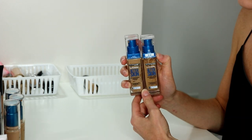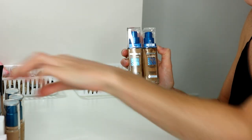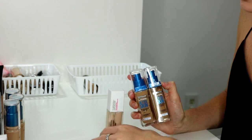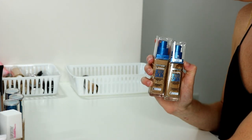2 shades of the Maybelline Superstay Better Skin. These compared to this, ooh, that's a tough one. I know they're different foundations, but I just like these so much better, so I'm going to donate these.